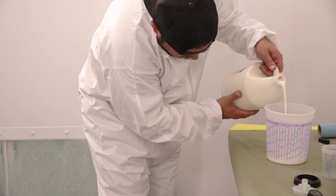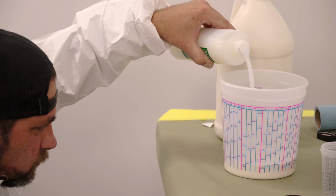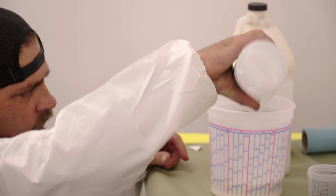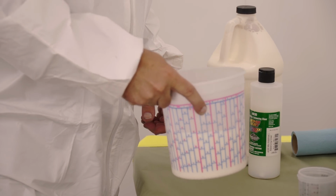So the way I mix it up, I do 2 parts of the base coat, 1 part of the 40-30 additive, and then I'll do 5 to 10% of the reducer. It's not necessary, but it does work really good in kicking the paint off a little bit harder. Makes it more durable and dries a little bit quicker too.